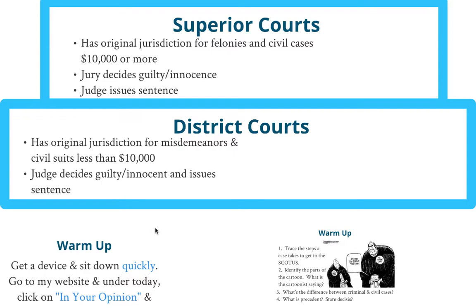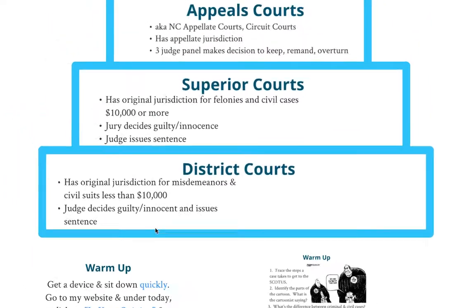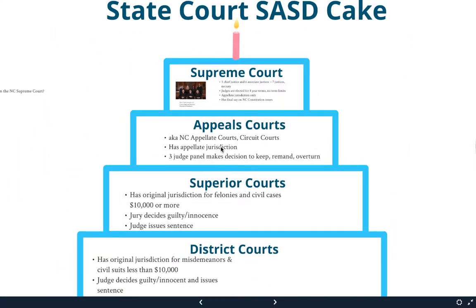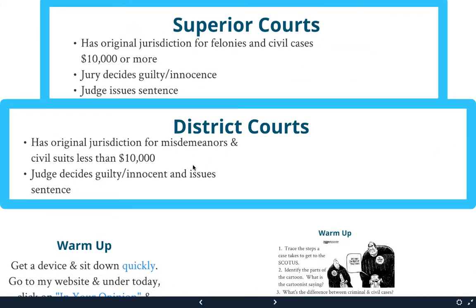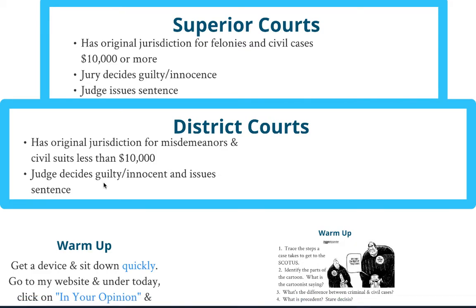So very similar to the federal judicial court, or the federal court system. This is a cake if you look, but this is the SASD cake, SASD, because the lower courts of North Carolina are divided into 2 different levels, and we'll talk more about those in just a second. The district court has original jurisdiction for misdemeanors and civil suits for less than $10,000, and the judge decides guilty or innocent / not guilty on all issues and sentences.